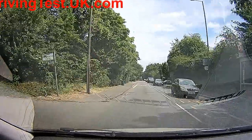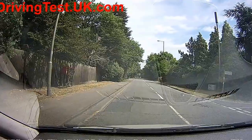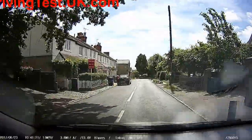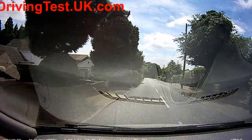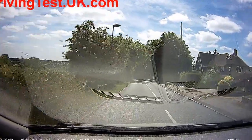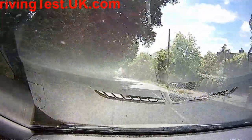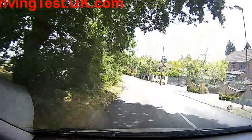Lloyd has now been asked to take the first road on the right. This is Barnet Gate Lane. Watching road signs and road markings is very important. Currently, the speed limit is 30 miles per hour due to the street lighting.